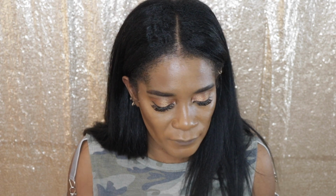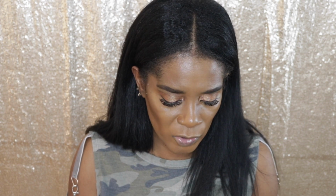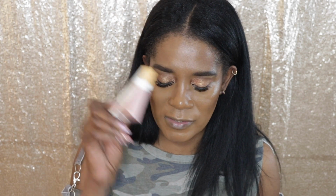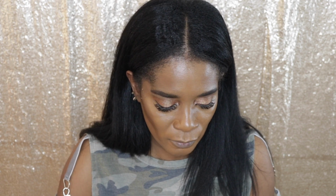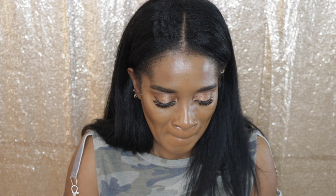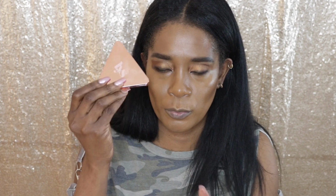Alright, so I got 2 of the setting powders because I wanted one for under eye and one for all over. I'm so impressed with this foundation right now. So for under eye, it comes in a package, like the triangular package. I'm not sure how I feel about the triangular shape, honestly. Looks a little juvenile to me, my opinion. But I like the pinkish rose gold on the actual packaging, and it has the logo on it.